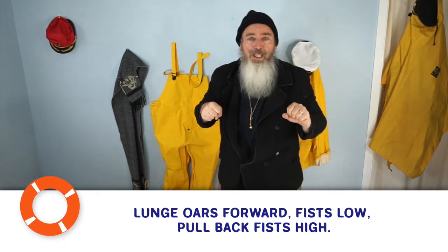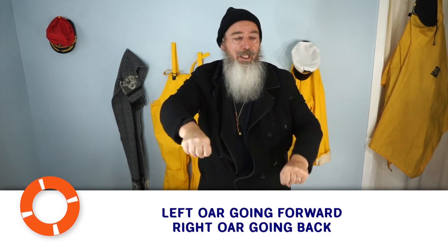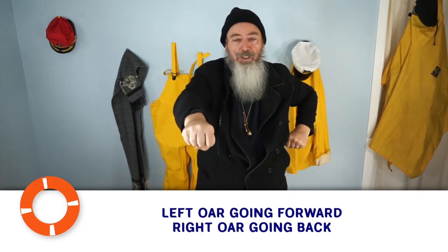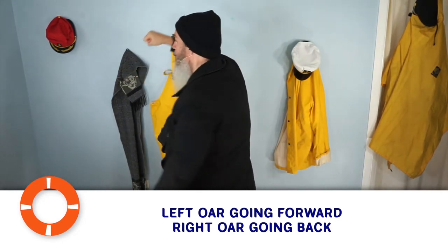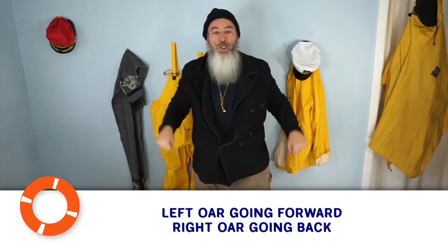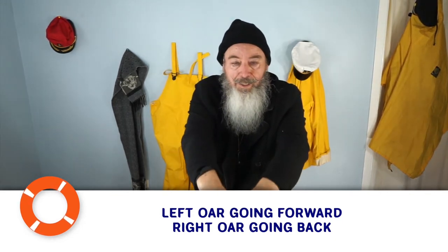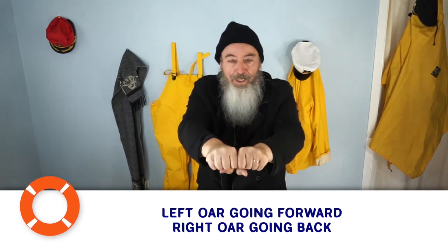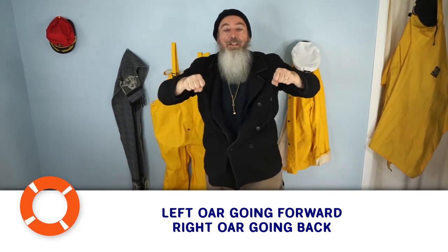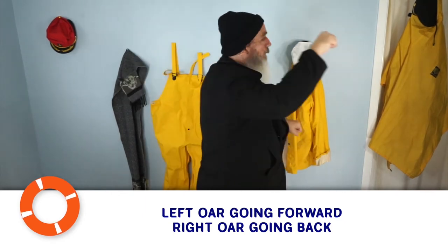The fourth line is how you turn a boat around. One oar is going forward and the other one is pushing back. So it's like this. One, two, three, practice with me. And then reverse row, four. Blow my bully boys, blow.